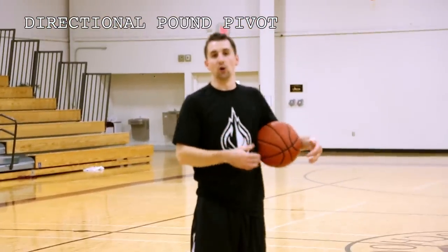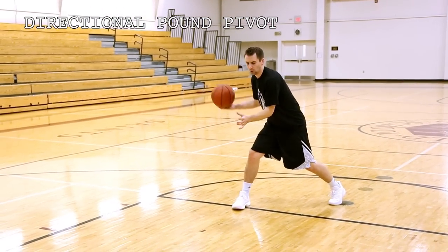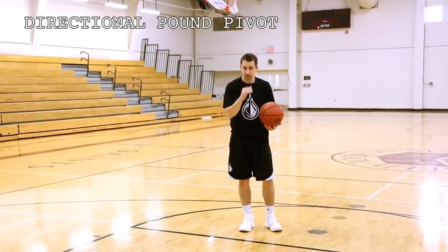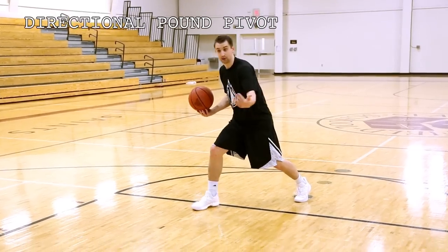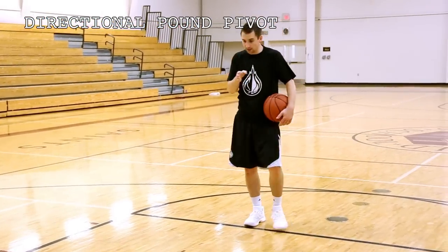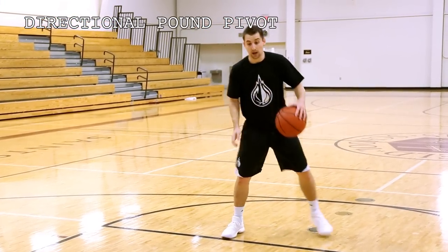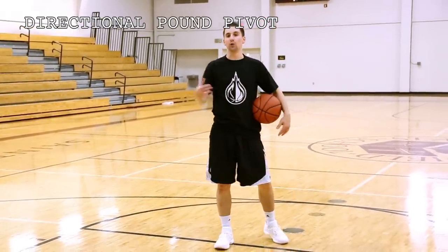A lot of times we work on moves and counters. If this was taken away, the only counter that's taught or that we'll work on is a crossover or a counter back in the opposite direction. I wanna be good enough, and I want you to be good enough to where if the defense cuts you off, you can counter back to the rim, or you can counter away. A counter isn't always in the same direction that you're going. A counter is a reaction to the defense that puts you in a position to score. So I'm downhill, it's taken away, pound pivot, and I'm away with the directional pound pivot.